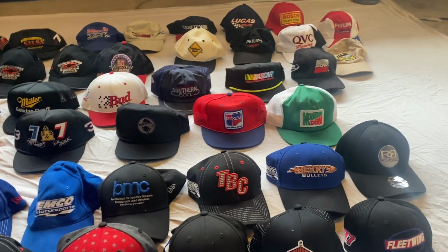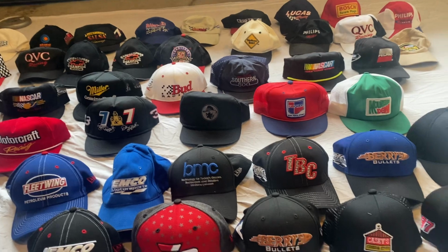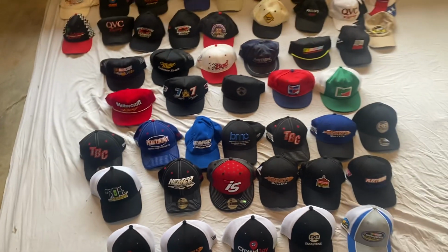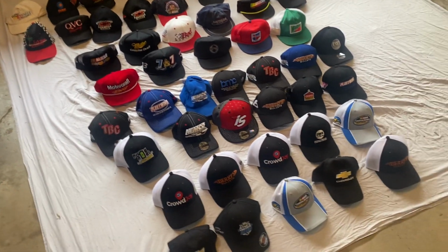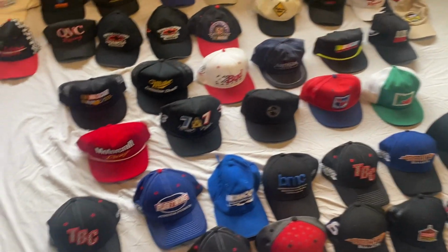As you can see, the item I'm highlighting this week are hats. Most of these came from my recent collection I acquired. They had a lot of Nemco, Morgan McClure, Mattai Racing. I realized that was an I, not an L from a previous video. But some of these actually came from another collection I got locally, a little small collection.